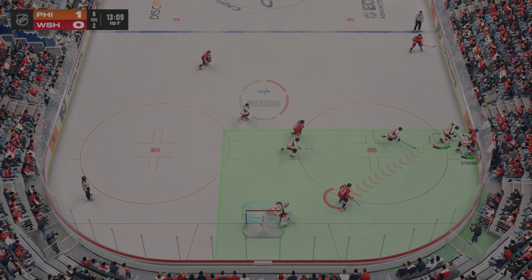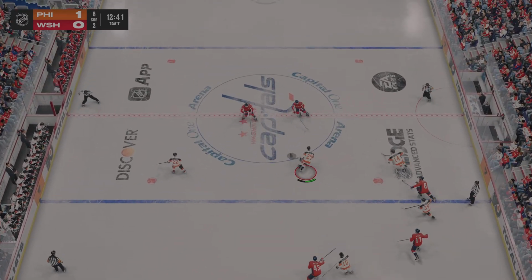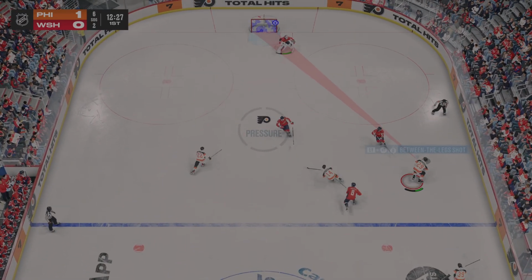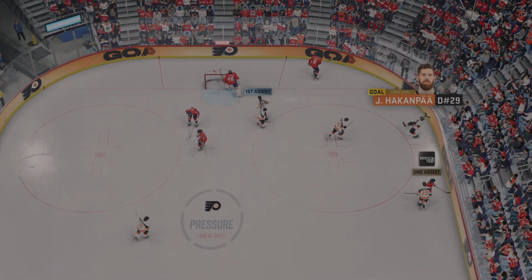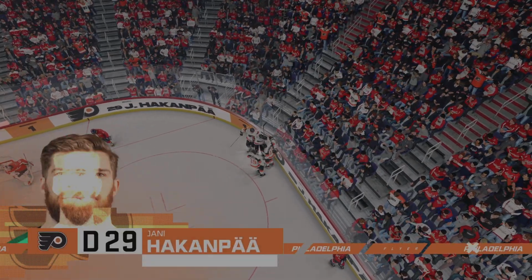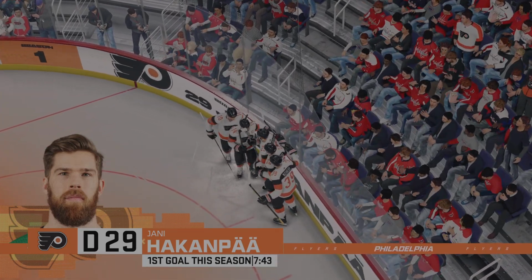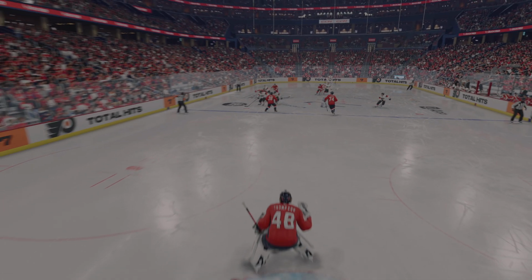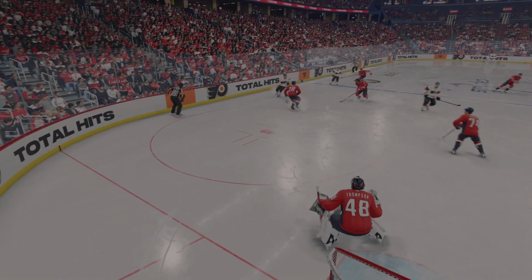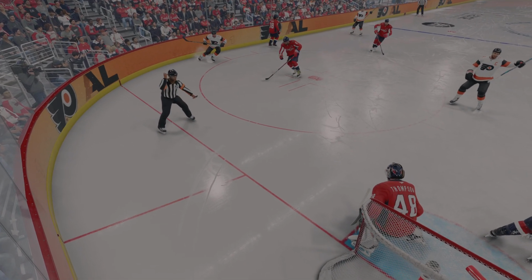Big time stop there. The Capitals gain possession. Here's a short pass to Hakanpää. They've got some momentum here. Scores! And look at the reaction on the ice. His first of the season, and his teammates look just as pumped. Oh, that's just 2 goals in under 2 minutes. Anybody who just got up for a quick snack is probably looking at the scoreboard going, what happened? Well, don't blink. The game can change in an instant. Absolutely.